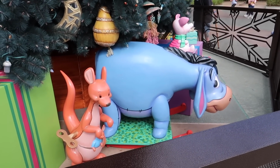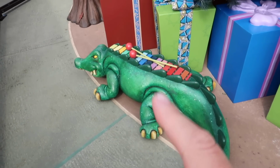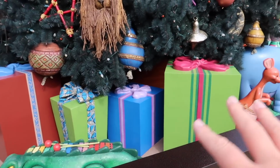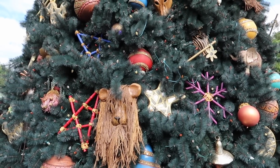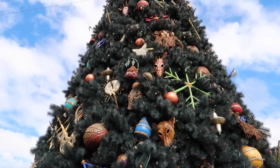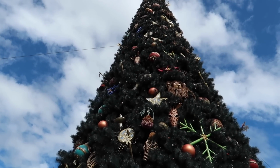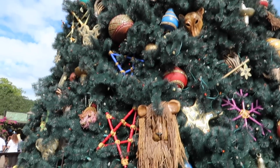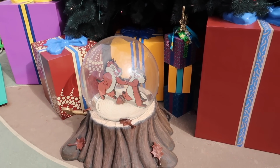The tree at Animal Kingdom is special. It's different from all the other trees and all the other parks. Look at this alligator xylophone. I want to play it so bad. There are really cool Disney characters, ornaments, animals, presents under the tree. And on the tree, it's obviously going to be all Animal Kingdom themed, different animal masks. Beautiful decor that looks like it's from all over the world. Very natural, kind of look like they're made of wood and just natural elements. So pretty. I love this Chip and Dale spinning snow globe thing. They're so cute.